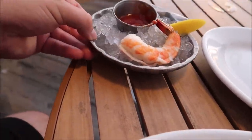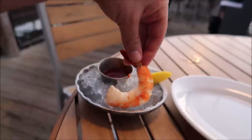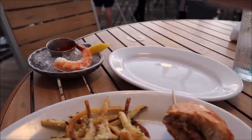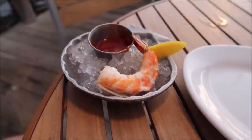Look at the size of this shrimp. This is $4 for this shrimp, but it is massive. That is huge. Look at it compared to this shrimp. This is one of the coconut shrimps, and then that is the Cortez shrimp. That's impressive, isn't it?